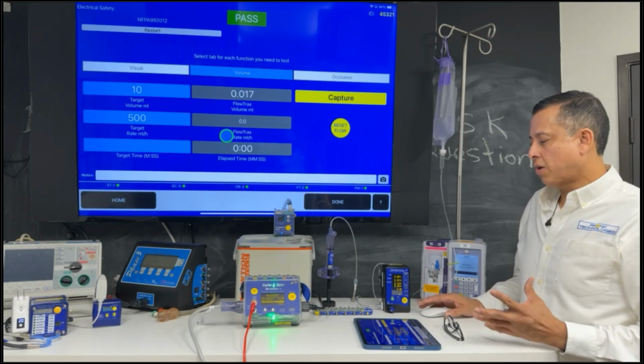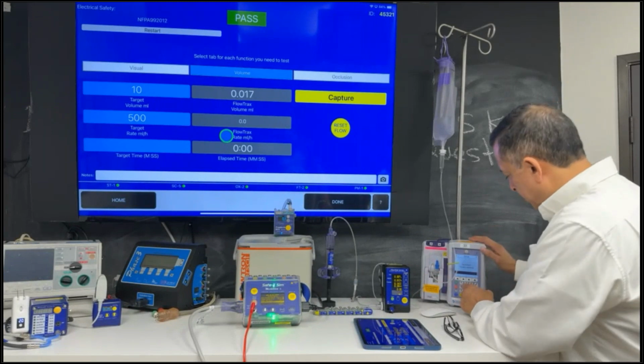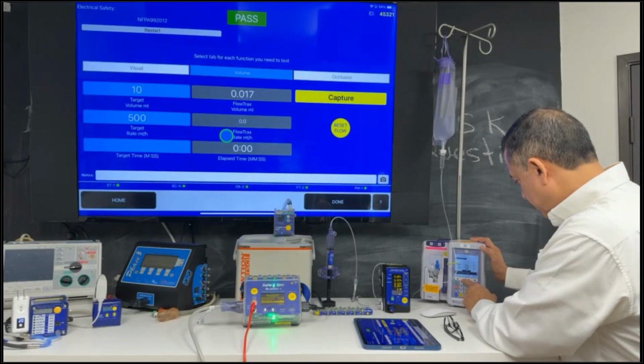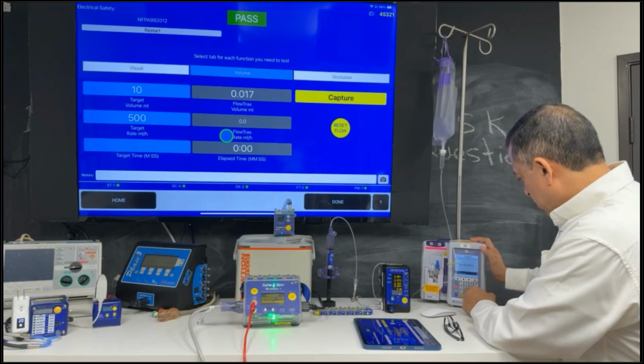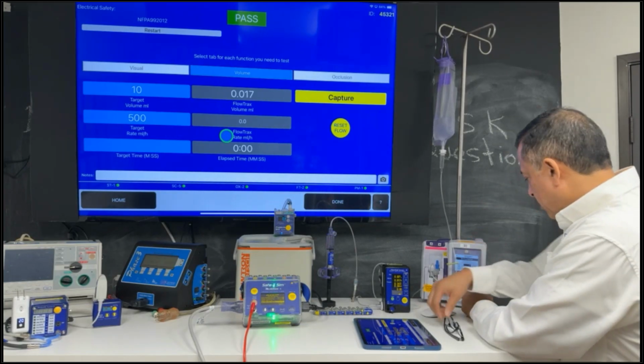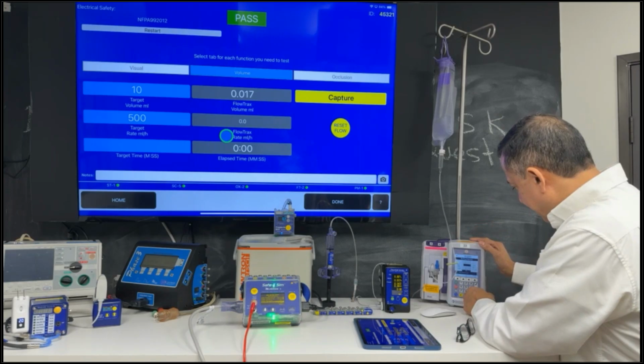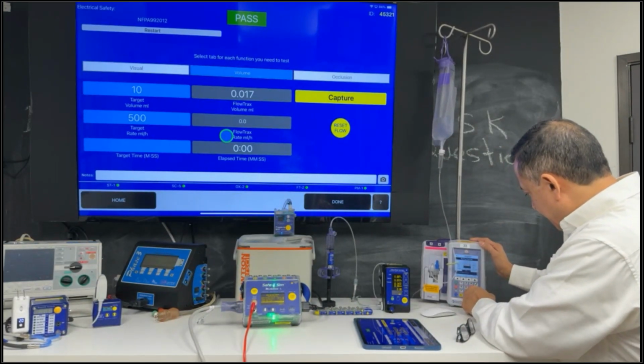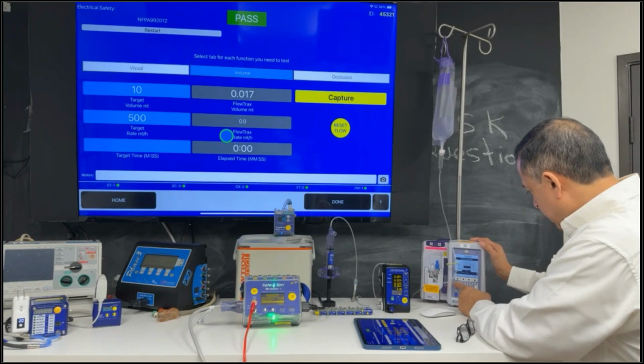So we're ready to start this volume test. I'm going to go ahead and program the pump now. I need to go ahead and do that. So give me 1 second while I program this pump. And we'll go ahead and do the quick test here at 500 milliliters. And we'll do a volume of 10. And I can hit start.